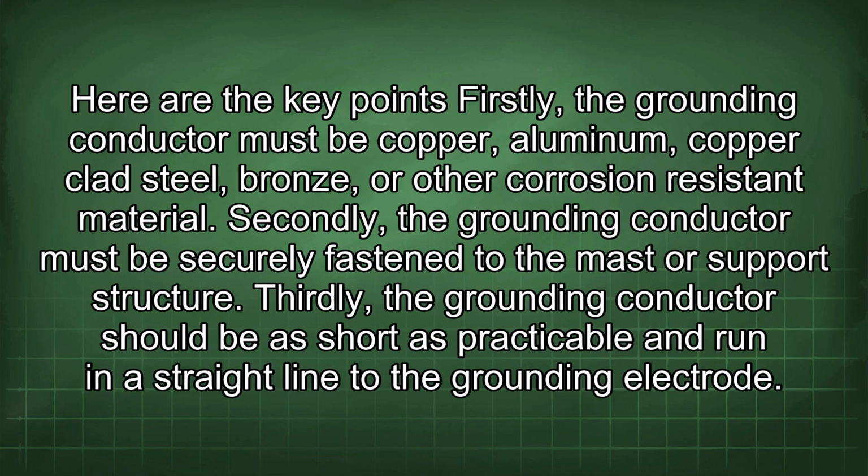Here are the key points. Firstly, the grounding conductor must be copper, aluminum, copper-clad steel, bronze, or other corrosion-resistant material. Secondly, the grounding conductor must be securely fastened to the mast or support structure. Thirdly, the grounding conductor should be as short as practicable and run in a straight line to the grounding electrode.